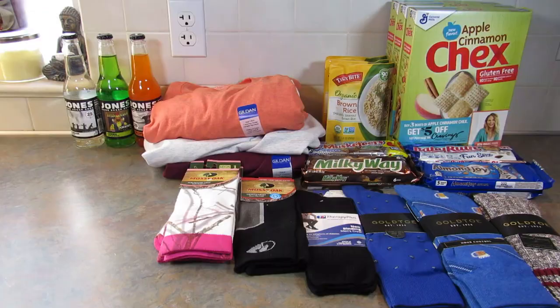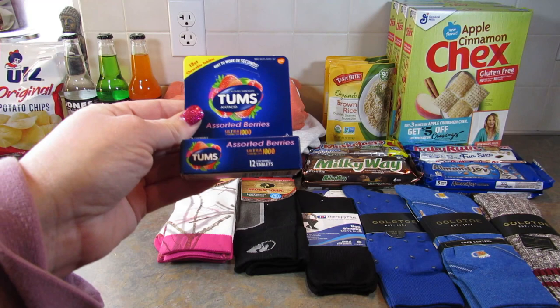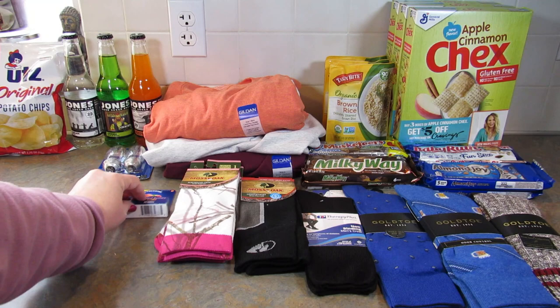Grabbed a bag of chips just because I wanted a bag of chips. And then I grabbed these 40-watt chandelier bulbs just because I needed them. I bought another pack of what I like to call purse tums. I just like to keep one of these in my purse, and the ones I had are all gone, so I got one more pack of that.